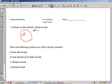So what you can do is draw a bad circle here, and then label their intersection the dudes. And then it says all bads are hads. All right, so all bads are hads. We'll draw a had circle containing the bad circle. All right, so this contains all the bads, and so this is the hads.